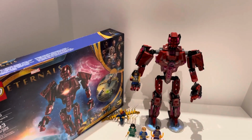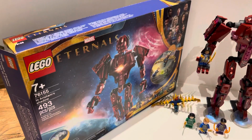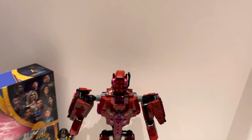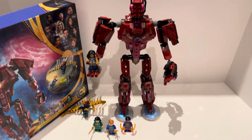But that's about it. I'm going to come back and build the Domo, and that's probably going to be the next review when we do the Lego Rise of the Domo set. Now that one looks to be a little bit better, so hopefully that one definitely makes up for this one. This one is a little bit more of a disappointment for me.